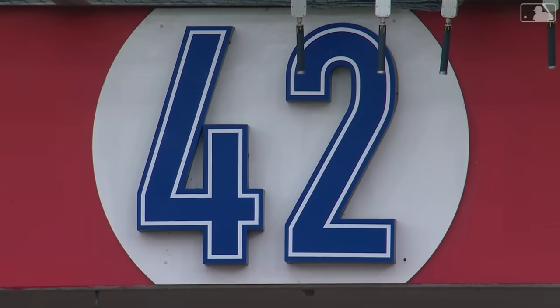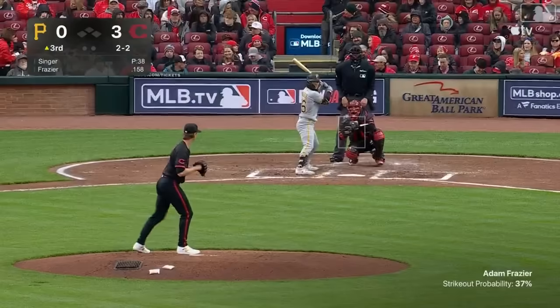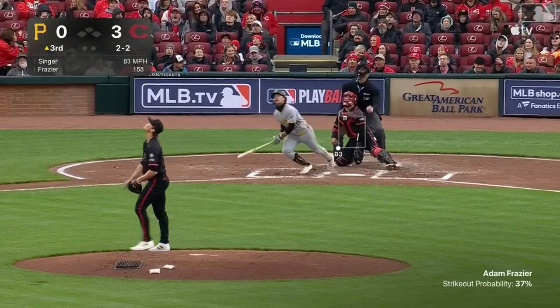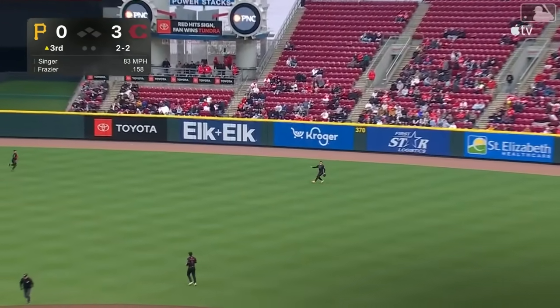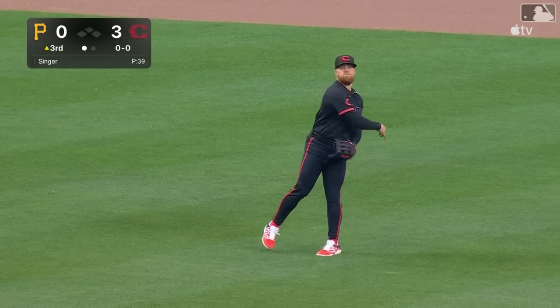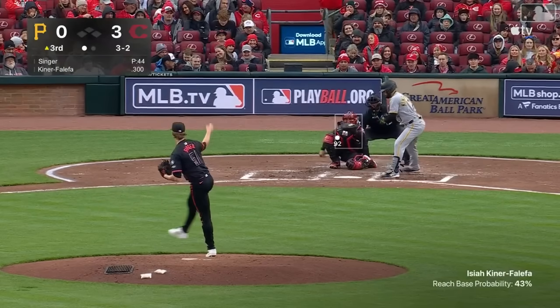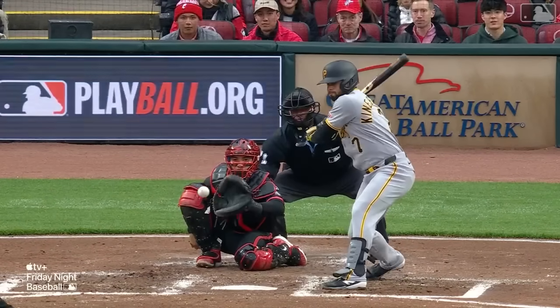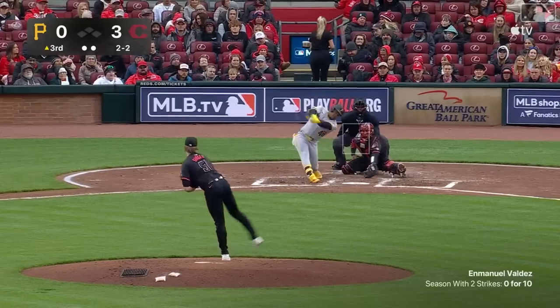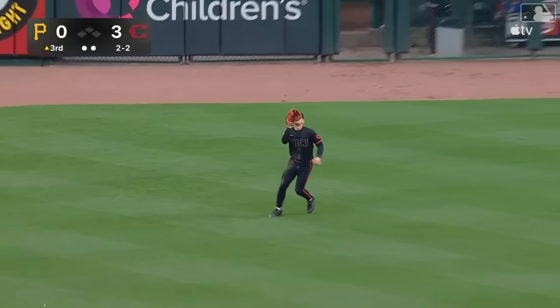You can only imagine what it would mean to you to wear the number 42 on a Major League Baseball field. Jackie Robinson's presence looms so large over not only baseball but society still all these years later, from 1947, as Frazier flies out to Blake Dunn in right field. And it brings up Isaiah Kiner-Falefa, .300 batting average. Good pitch. Takes strike 3 called as Singer punches that one on the outer edge. As Valdez, it's a looper out toward left center. Friedel gets in position and makes it a 1-2-3 inning for Brady Singer.